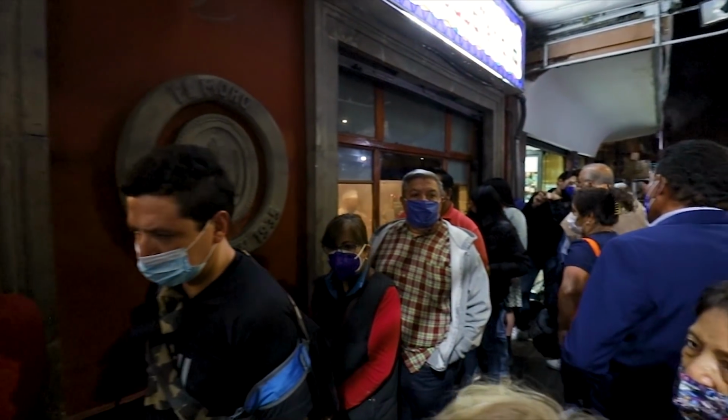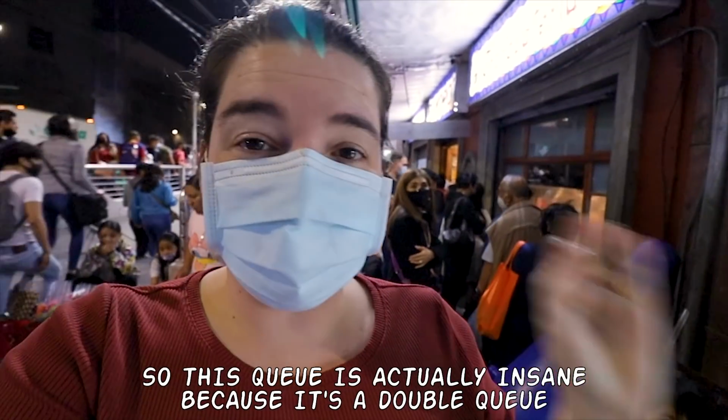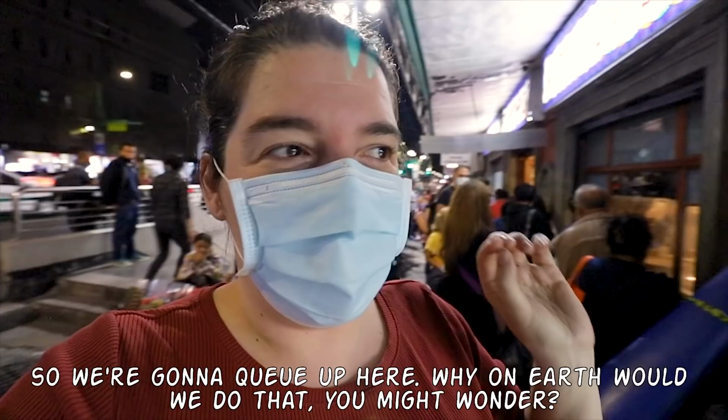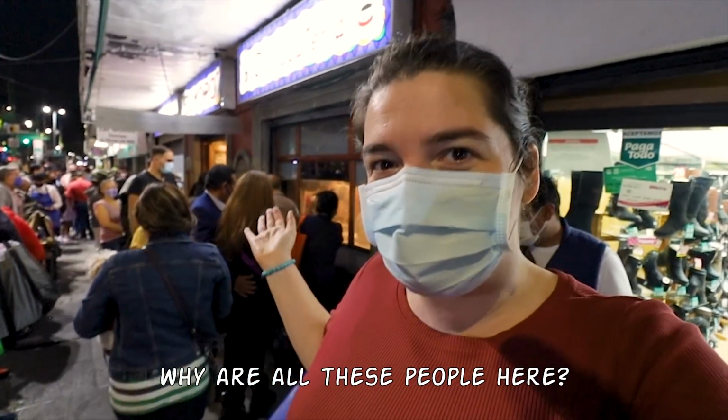So this queue is actually insane because it's a double queue, like it wraps around all the way like that. So we're gonna queue up here. Why on earth would we do that, you might wonder? Why are all these people here?